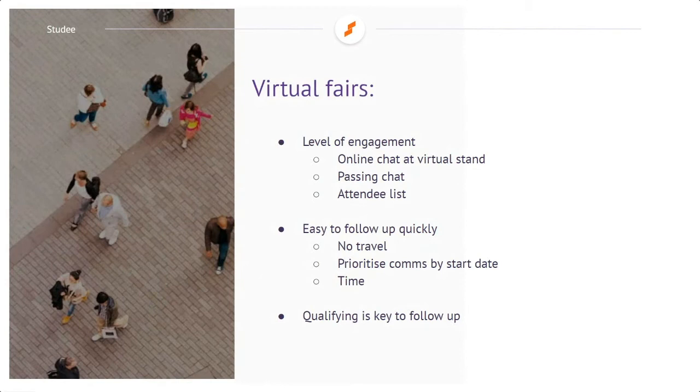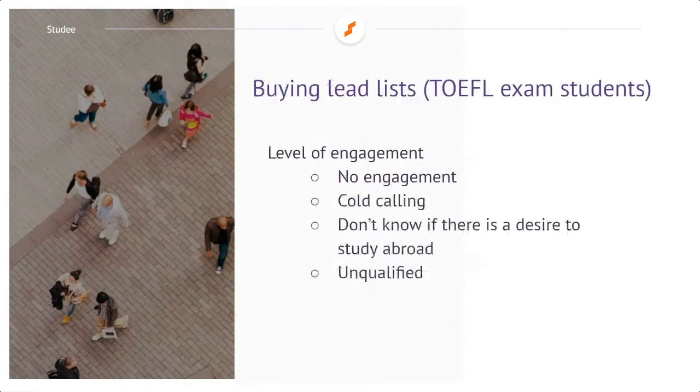Virtual fairs, obviously, up until a couple of months ago, this would have just said fairs, but we've had to pivot, as everybody has. And a lot of companies have done very successfully had online virtual fairs. I think what's important to recognize here is that there's very different levels of engagement. Whether that student was just on an attendee list, whether it was a passing chat, or whether it was a very in-depth one-to-one conversation, you'll want to qualify the students based on that and prioritize them with regards to your follow-up. So it's really important that you understand how engaged that student is at that point.